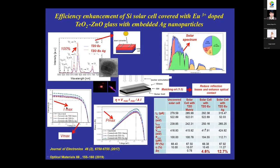Using the electropyrometers current and voltage for maximum power, we determine the efficiency for different cases: for the uncovered solar cell, for the solar cell covered with the matrix doped with europium ions, and covered with the matrix doped with europium ions and silver nanoparticles. And the largest increase is obtained in this case, of about 13% for the sample prepared with silver nanoparticles, in accordance with the photoluminescence results.